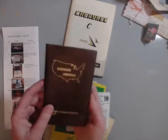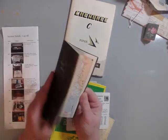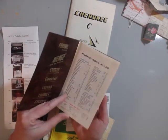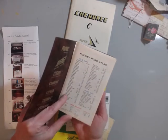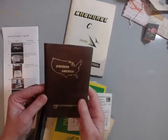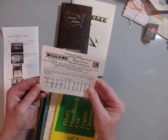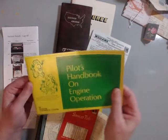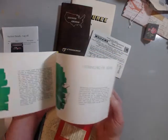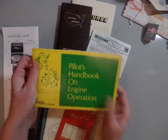All right, let's see here. Discover America. Looks like an old atlas. That's nice. It could be made into tags or put into a pocket. I don't know if we're going to see a year on this, but that's fun. I guess it was probably a freebie. Here is a little plastic card for Williams Flying Service. Guess they did parts and repair. A pilot's handbook on engine operation. I kind of like the cartoon characters in here. Glossy paper. It's a nice feel.